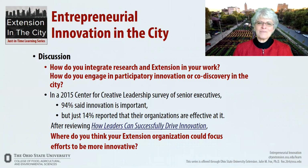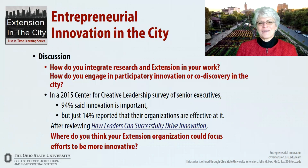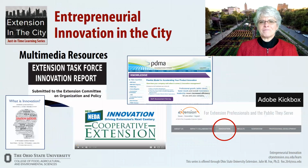This was an interesting study from the Center for Creative Leadership that asked senior executives if they thought innovation was important and what was important to them. And when it came to innovation, 94% said innovation was important. And they reported that only 14% said that they were actually effective at it. So we're not alone in seeking to be better at innovation in our larger cities. As you do that, consider then, where do you think extension organizations could focus their efforts to become even more innovative? There are many multimedia resources available for you, some specific to extension.